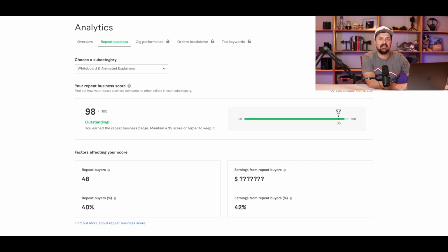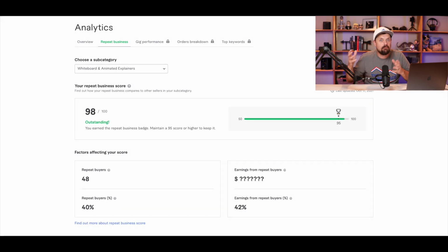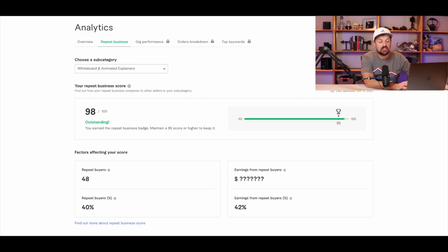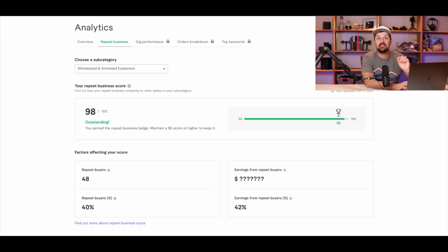The second thing that they're factoring in is the percentage of repeat buyers. So the percentage of buyers that I've had, how many buyers came back. And there's my number for this specific category here. Then the next is the earnings, the total number of earnings from repeat buyers. And I've gone ahead and blurred that out, so you can't see how much I've actually earned from repeat buyers, but that's an actual physical number, how much money you've earned from repeat buyers.